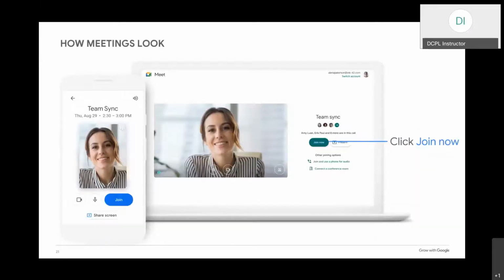So how's the meeting going to look? That's the next question. Once you start it, what does it look like? So here are two examples of how it's going to look on the computer and how it'll look on your mobile device. So you can see on the computer, it has the join now and the present, depending on which position you're in, if you're presenting the meeting or whether you're just joining to partake in it and absorb the information from it.